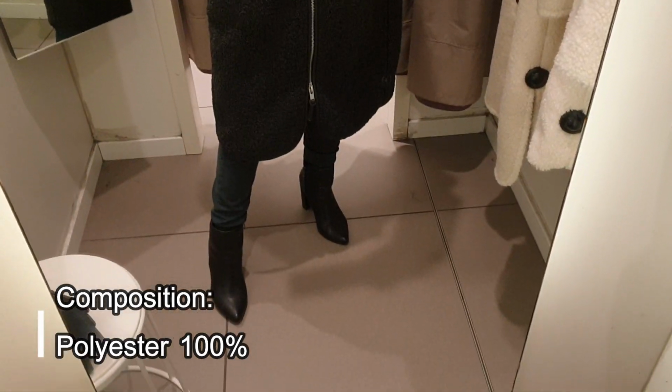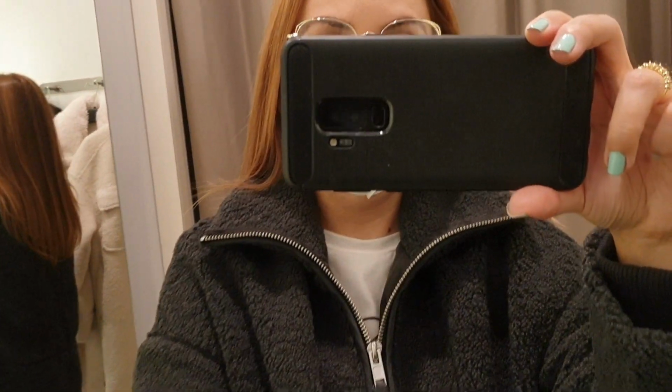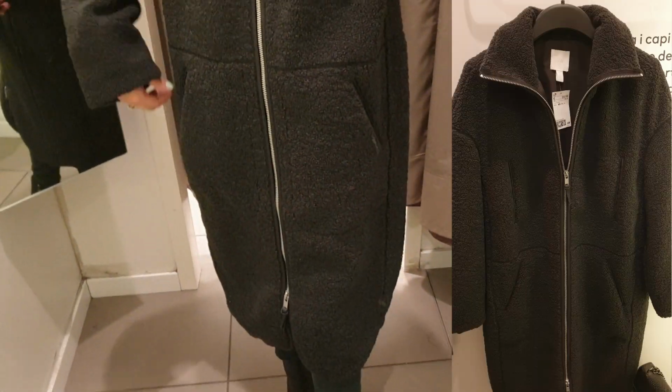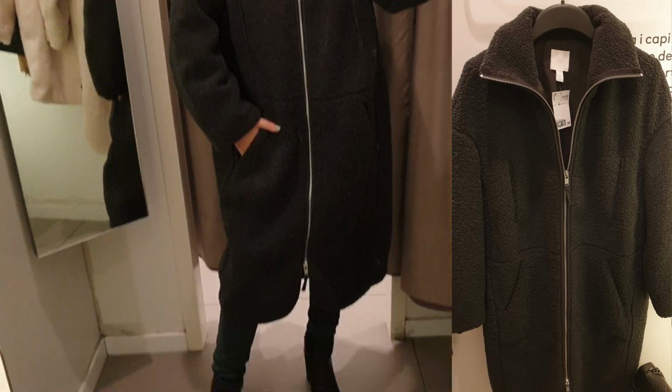This coat has a rounded hem and is slightly longer at the back. The coat is warm and comfy. Here I'm wearing an extra small size, but I think it is still large on me.